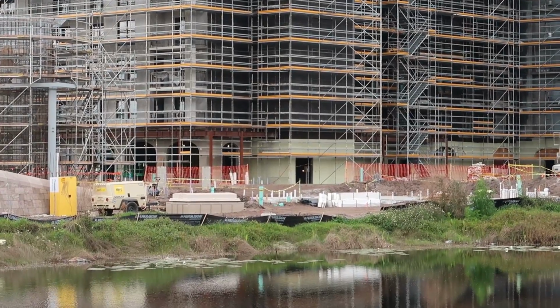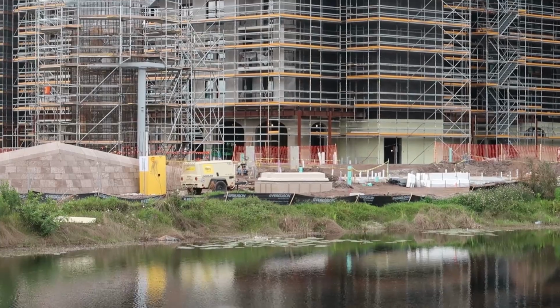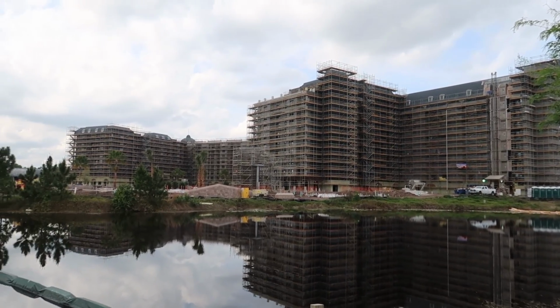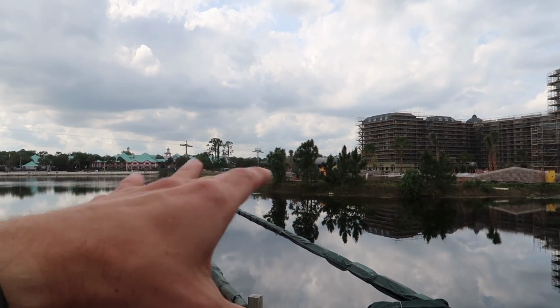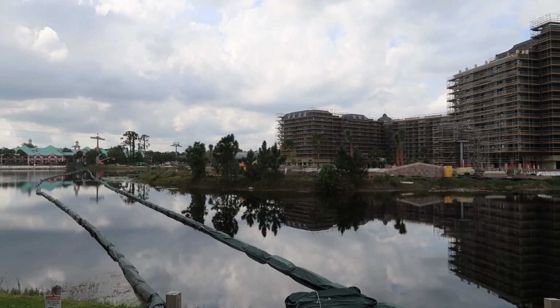Here's one of the telltale signs that this will 100% be a pool: if you see the thing that is right in the center of the frame there, that is a filter tank for a pool. I think I remember them saying that one of these two pools is going to be an infinity pool, so that when you're in it, it looks like you're just looking out over the water, like the pool is part of the water. I don't know how to explain an infinity pool. It looks like the horizon is part of the pool.